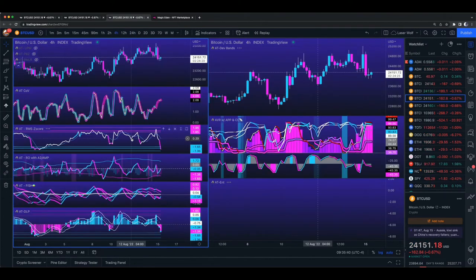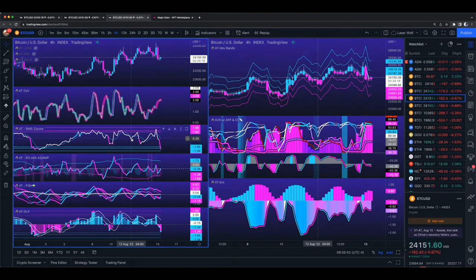So I'm seeing that on the daily. What am I seeing on the 4 hour? I'm seeing that we got an outlier on the Z-score down into these confidence intervals, and there's a little bear div, not as much as there was on the daily. DLP finally, yeah, and that's where a lot of it was. That's what's great about the DLP.